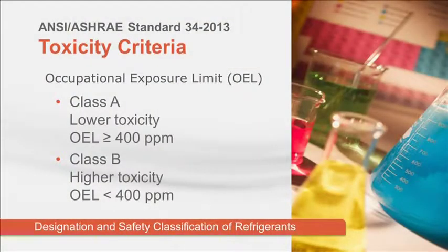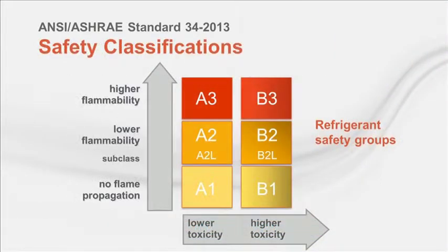The 2 levels of toxicity are defined using occupational exposure limit. The occupational exposure limit defines a refrigerant exposure level that is considered safe for most workers. Refrigerants with an OEL of 400 parts per million or greater are Class A. All others are Class B. So when combined, the safety classifications for flammability and toxicity yield the 6 safety groups shown. Most refrigerants used in VRF applications are classified as A1. That is, they are not flammable and they have low toxicity.